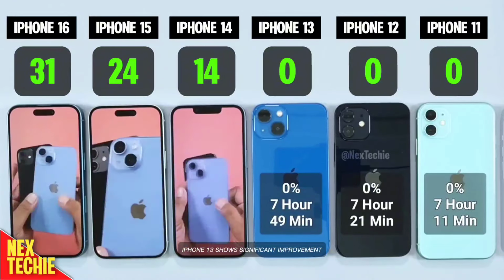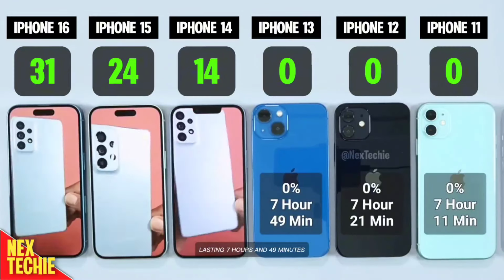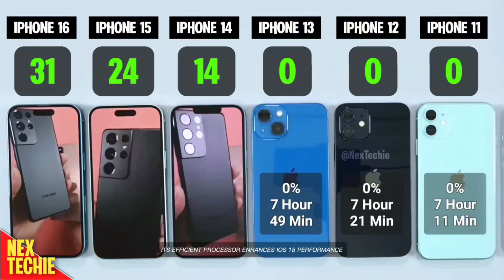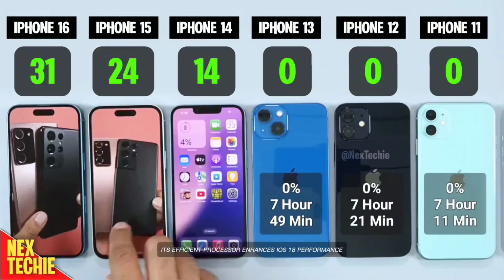iPhone 13 shows significant improvement, lasting 7 hours and 49 minutes. Its efficient processor enhances iOS 18 performance.